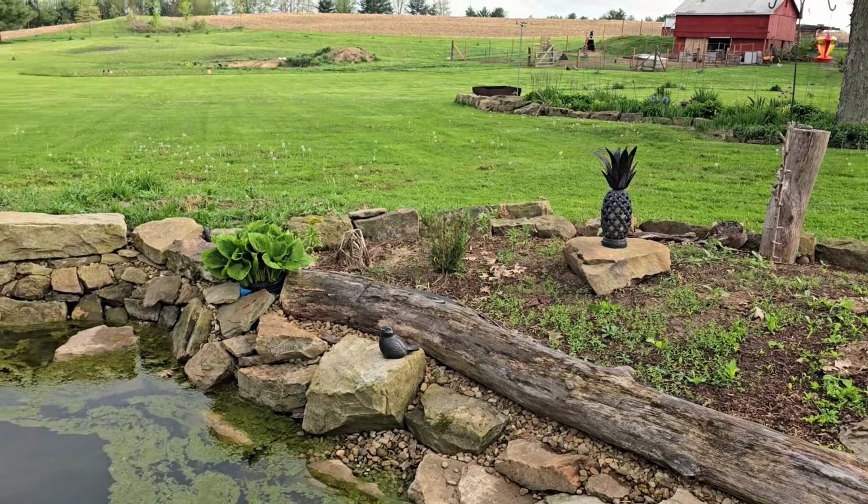And same with this red azalea. I think it's actually gonna be in full bloom tomorrow. Too bad today is the end of April. This is just such a vibrant red. Gorgeous.